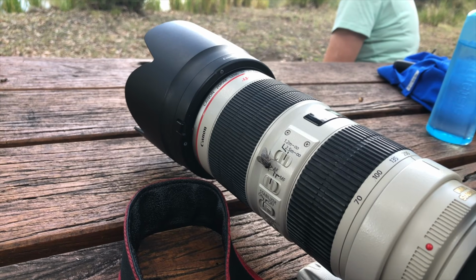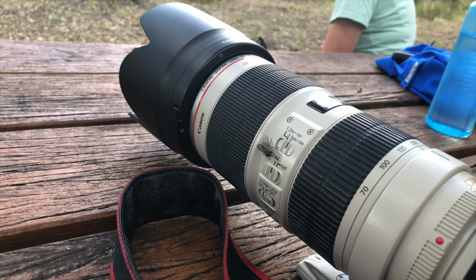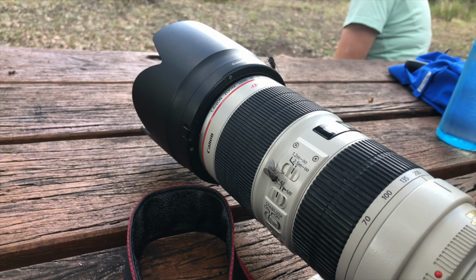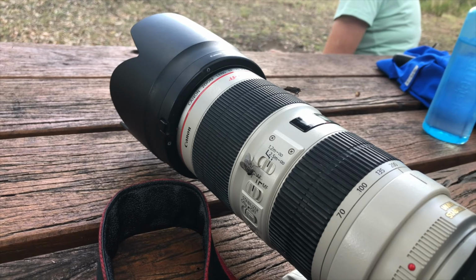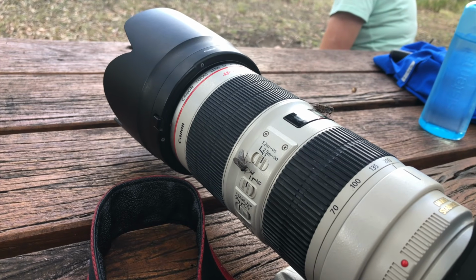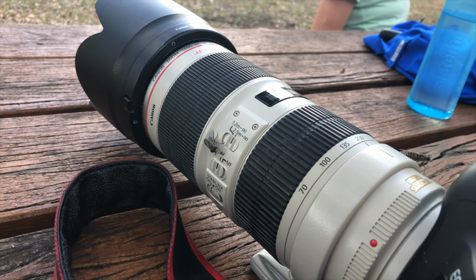This march fly has been bothering me for the last 15-20 minutes. Well, it hasn't been, we've got a second one now. But they seem to be attracted to the lens, the Canon lens. Well, as they always say, it's the size of the lens that matters.